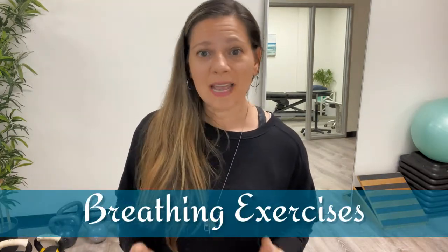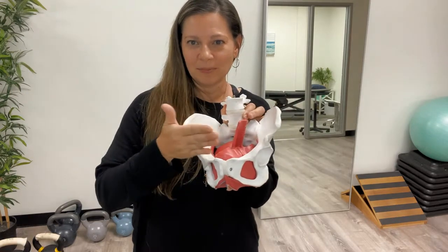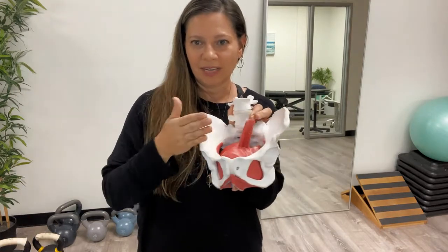So we teach women how to start with just some basic breathing exercises. Breathing exercises are underrated, but they can be really helpful for healing that whole area with your core and your pelvic floor muscles, because here's your pelvis, your core muscles, your deep abdominals lie right in front of here.